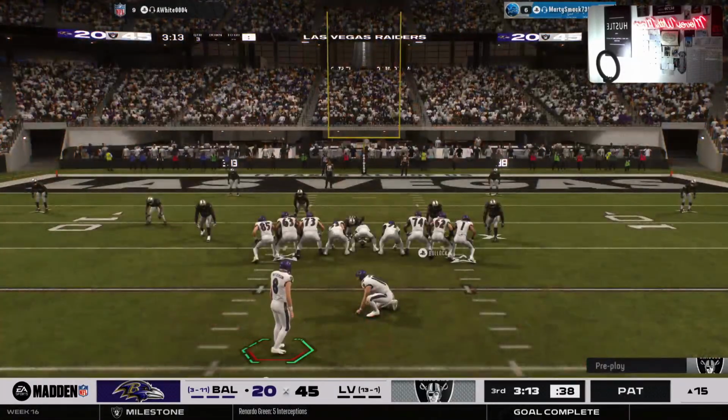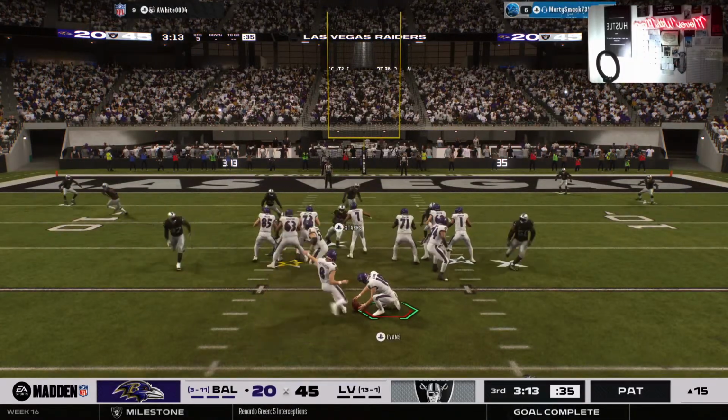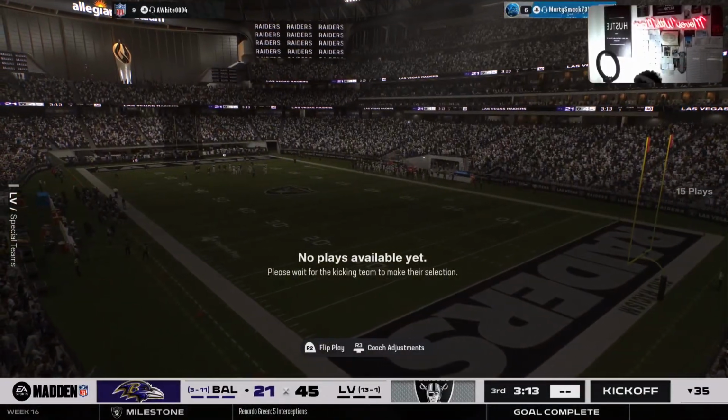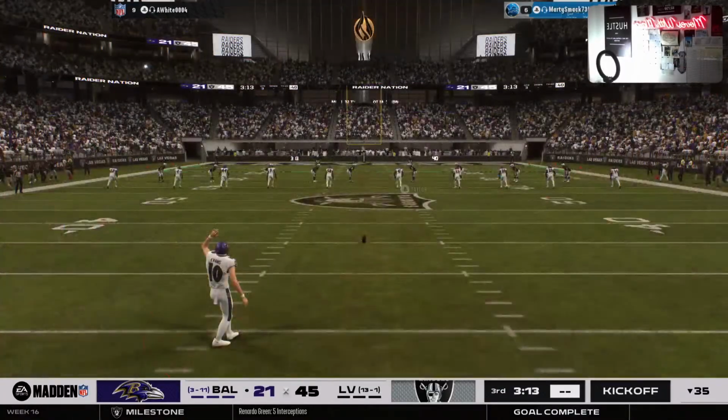A receiver this skilled, well, he's got every route in his back pocket. But sometimes simple is better. No complicated cuts, no double moves. You just go run right by him. That one right down the middle. And the Ravens get it back to a full 3 possessions now, 24 points.